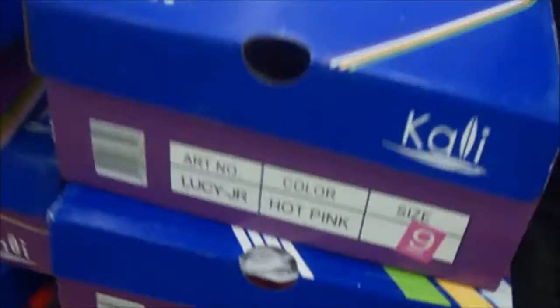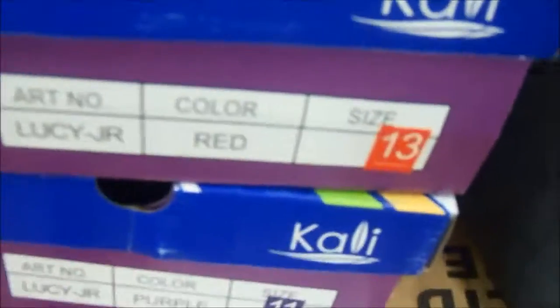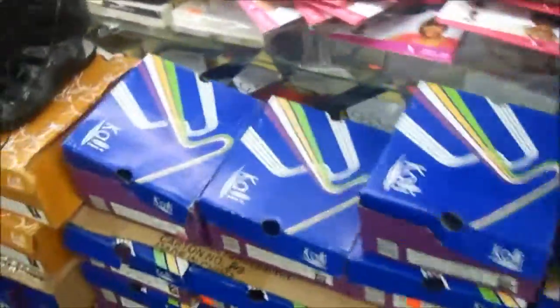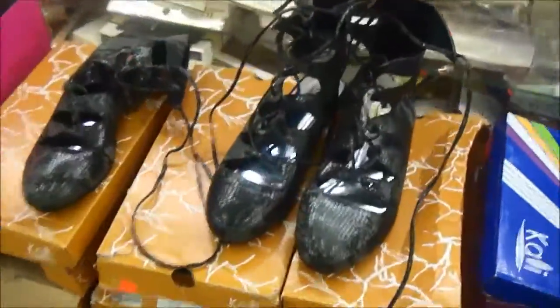Y'all, if y'all don't know me, I wear a size 10, maybe 11. Look at the size it has. I'm just saying, it's rare. You might come look up on and find some stuff. Ooh, I don't like those. I ain't gonna even lie. What the hell?